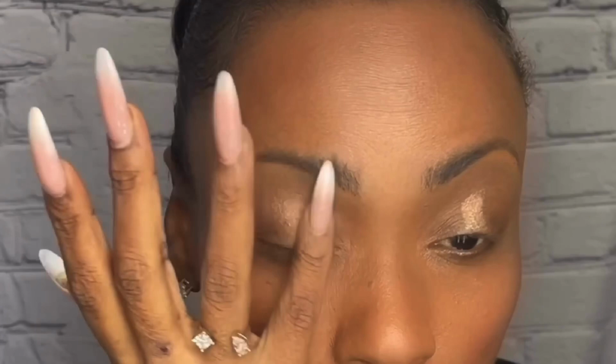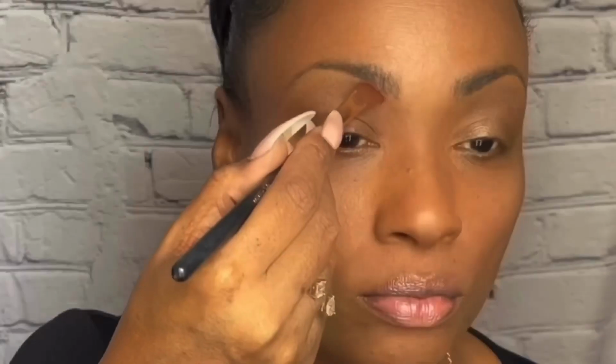I woke up like this. So this technique is so I only get the little highlight down the middle, and I'm going to blend with my finger as well. I want it to look like the sun has just kissed the lid of my eye. So the look is natural. I am adding a rosy highlight under the brow to go with my rosy cheeks.